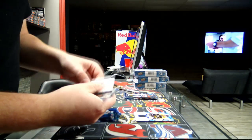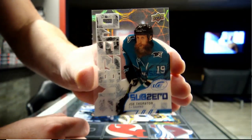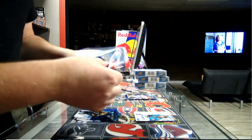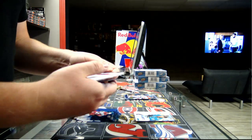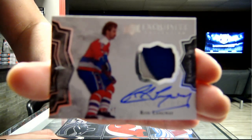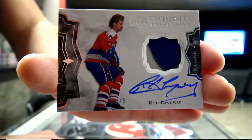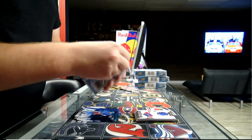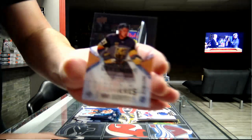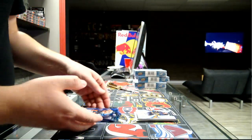Pack number 4. We got a Sub-Zero San Jose Sharks, Joel Thornton. Joel Thornton, Sub-Zero for the Sharks. Pack number 5. We got exquisite collection, patch autograph, number 49 for the Washington Capitals, Rod Langway. Rod Langway, patch autograph, number 49 for the Capitals. And last pack of our second box, we got Ice Premieres, number 1299, Vegas Golden Knights, Vadim Shipachev. Shipachev for Vegas, number 1299. That was our second box.